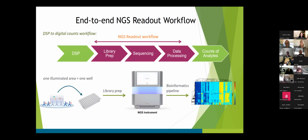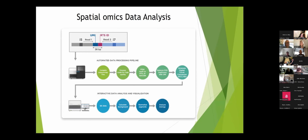Once the sample has been stained and imaged and the probes have been cleaved off, it goes to the NGS readout. This shows the steps: the library prep, sequencing, data processing, and the counts. The illuminated areas get put into specific wells in a 96 well plate, and those wells are then mapped back to the actual image to do the final spatial omics determination. Then for data analysis, we would be working together with our colleagues in bioinformatics, and there are software packages available for doing the final, rather complicated but detailed analysis.